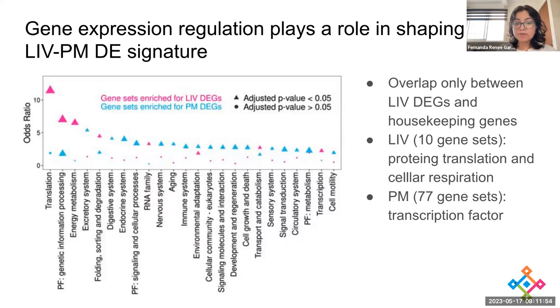Then they also made an enrichment analysis with the KEGG database. For the live DE genes, the gene sets were primarily related to protein translation and cellular respiration. In contrast, a lot more gene sets were identified in the postmortem DE, the differential expressions. Notably, the transcription factor KEGG gene set showed the most significant enrichment. None of the KEGG sets enriched in the postmortem differential expressions were enriched in the living differential expressions. These findings suggest that gene expression regulation, including the activity of transcription factors, plays a role in shaping the living postmortem differential expression signature.